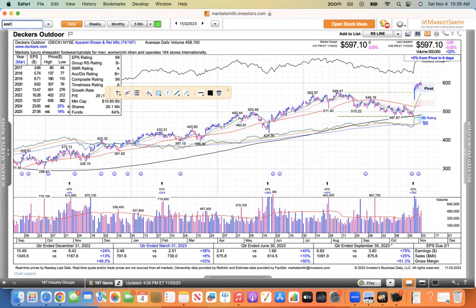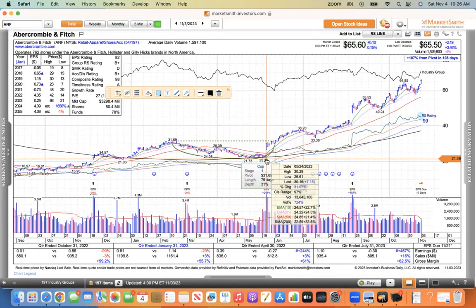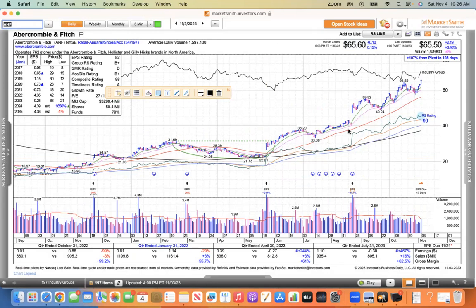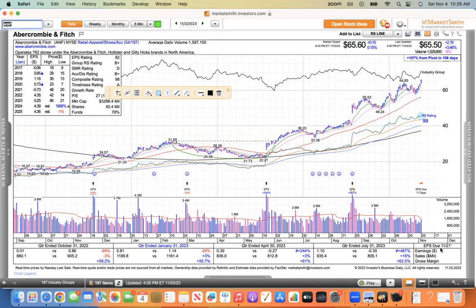And Abercrombie and Fitch has been a serial gapper here. There's a gap back in May, 31%. It gapped in August, 23%, and they're due to report November 21st. So anyway, I'm going to move on from the gappers and just get to some of the relative strength stocks that I like, stocks that I've owned, stocks that have been on my ready list.